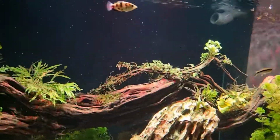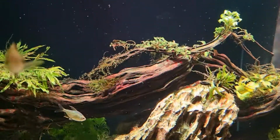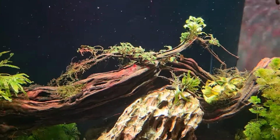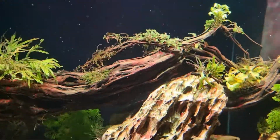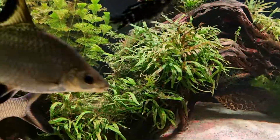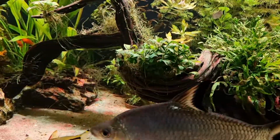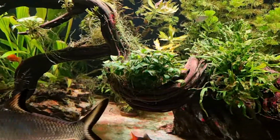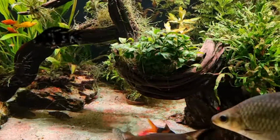I have noticed that the original plants I bought, which were all epiphytes, the Bucephalandra isn't coping very well, but I think that's because it's too near the light. The ferns are doing great. The small Anubias is doing great. That seems to be the right level for the light. They seem quite happy.